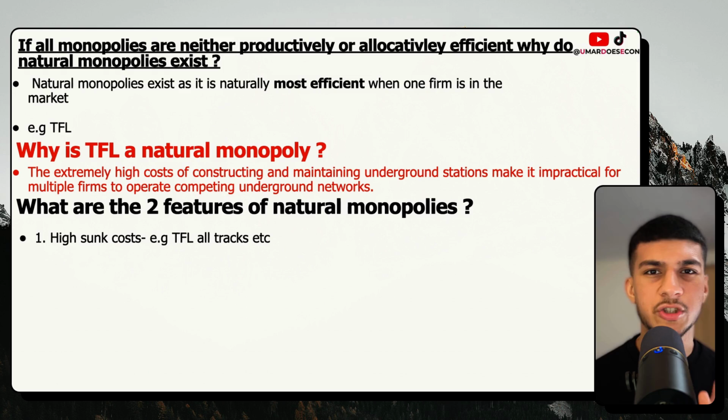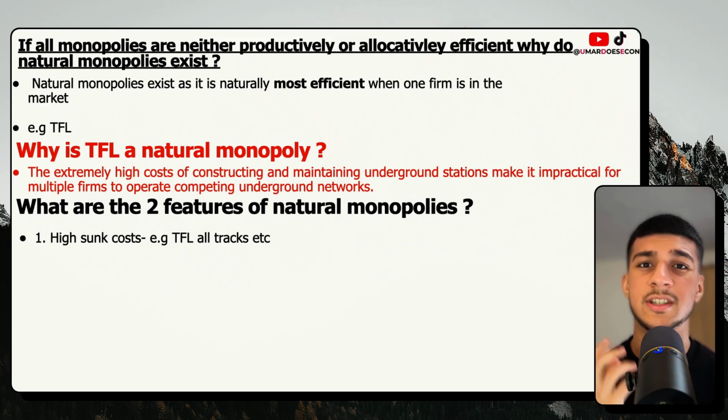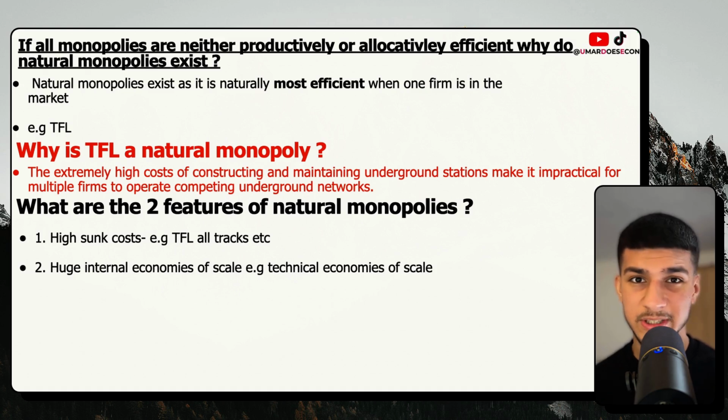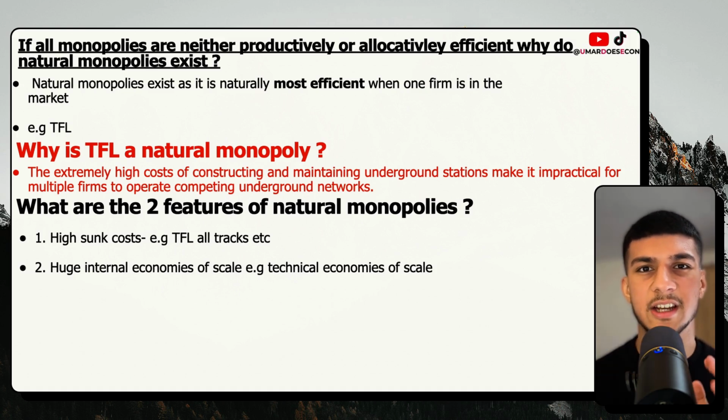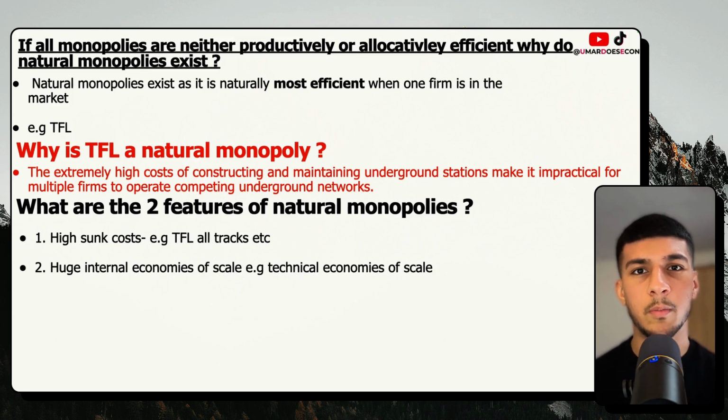Then, of course, controlling the entire market does not come without its perks. What do we call it when a firm increases their output and this decreases their long-run average costs? Yes, it's economies of scale, and natural monopolies won't have small economies of scale, they have huge economies of scale. A big one, and an example I'm sure you'll know, is technical economies of scale, so investing into specialist capital machinery. For example, in our lifetimes, we've seen train stations move from human capital, so people checking your tickets, to more machinery and just scanning your tickets at barriers.